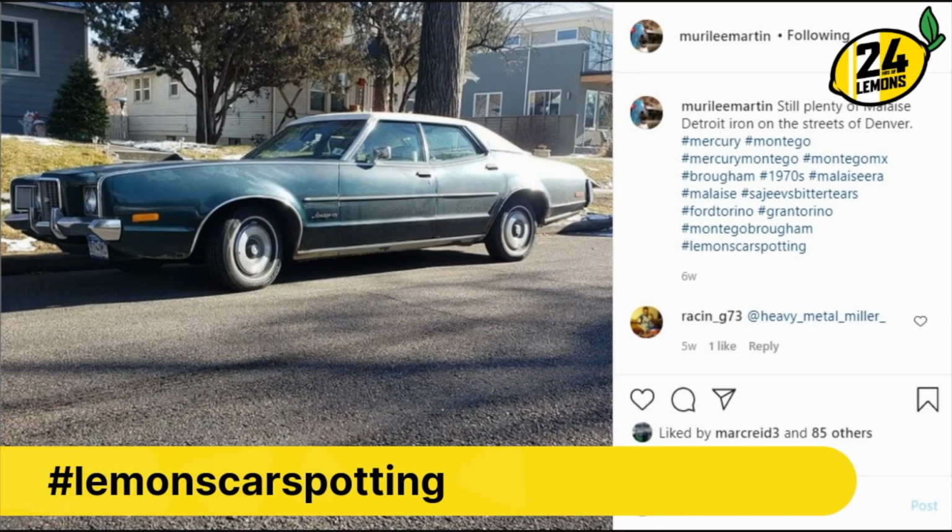And where is Montego? I was thinking that the Beach Boys sang about it, didn't they? In Aruba, Jamaica, and all that. Anyway, I don't think they were singing about this thing. They were not singing about this car. That's for damn sure.